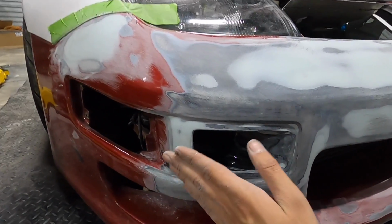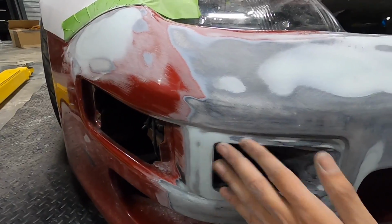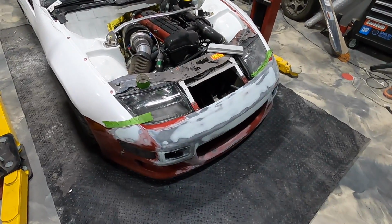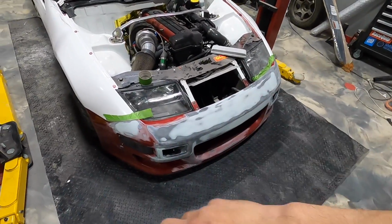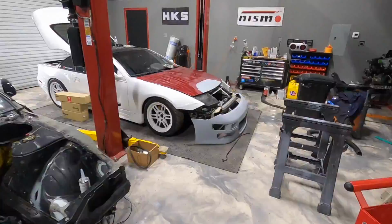However, the only thing I did blend into one another is this seam right here. So this will be seamless, you won't see the transition, so at least it'll be kind of fluid. Get it all prepped up and we're gonna toss some primer on, not the whole bumper, just the areas where I did the work, and we'll go from there. We'll get this thing wrapped.